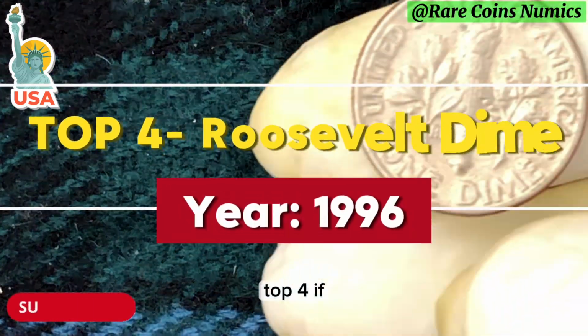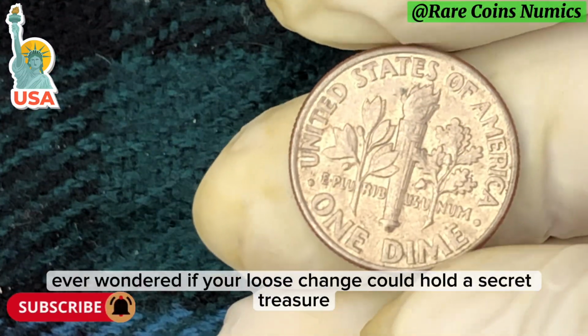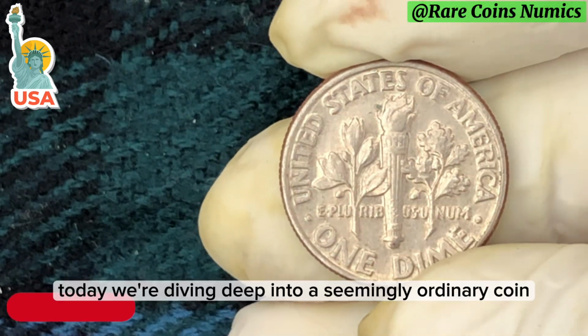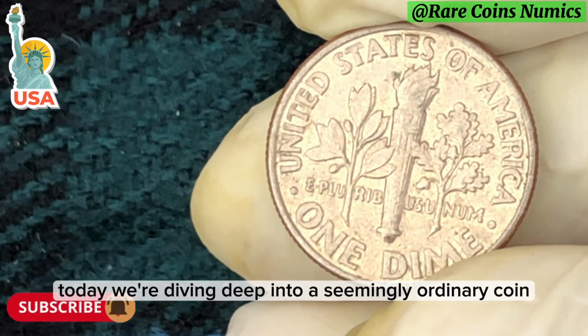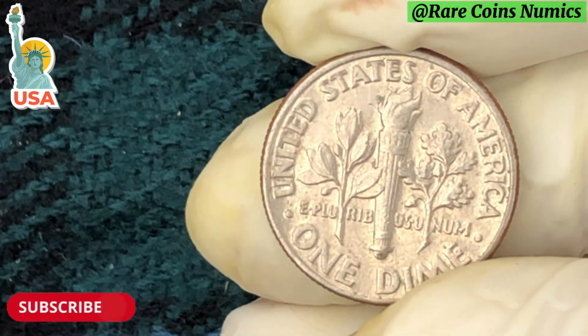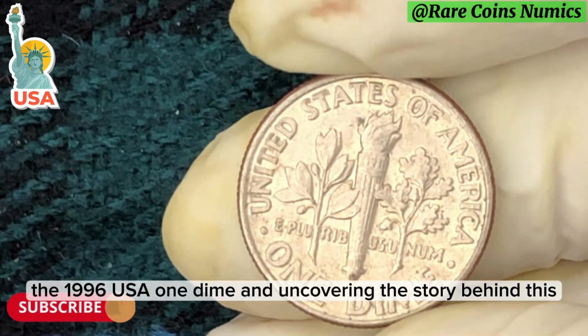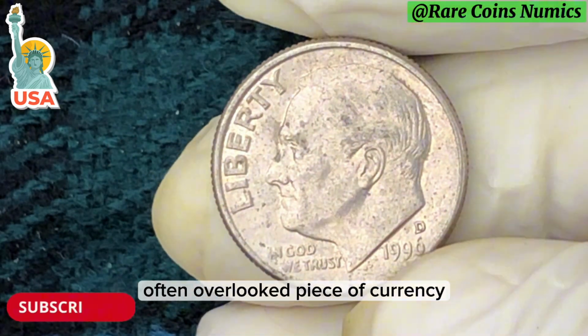Top 4. If you've ever wondered if your loose change could hold a secret treasure, you're in the right place. Today, we're diving deep into a seemingly ordinary coin, the 1996 USA 1 dime, and uncovering the story behind this often overlooked piece of currency.